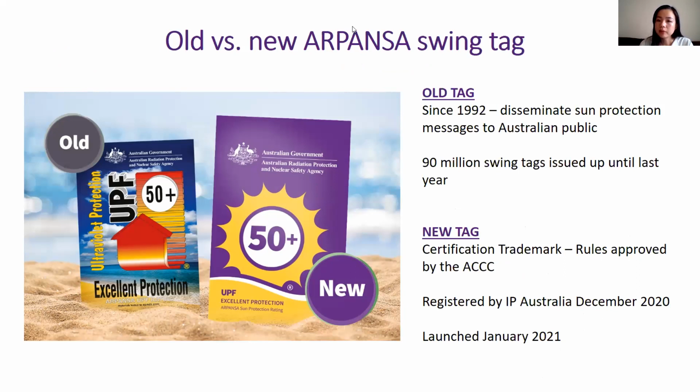And the old tag has been around since 1992. The main purpose of these tags, and why we released them, is because we want to disseminate sun protection messages to the Australian public. And up until last year, we have issued close to 90 million swing tags. So it's been a successful initiative for us, and we want to continue to do this.